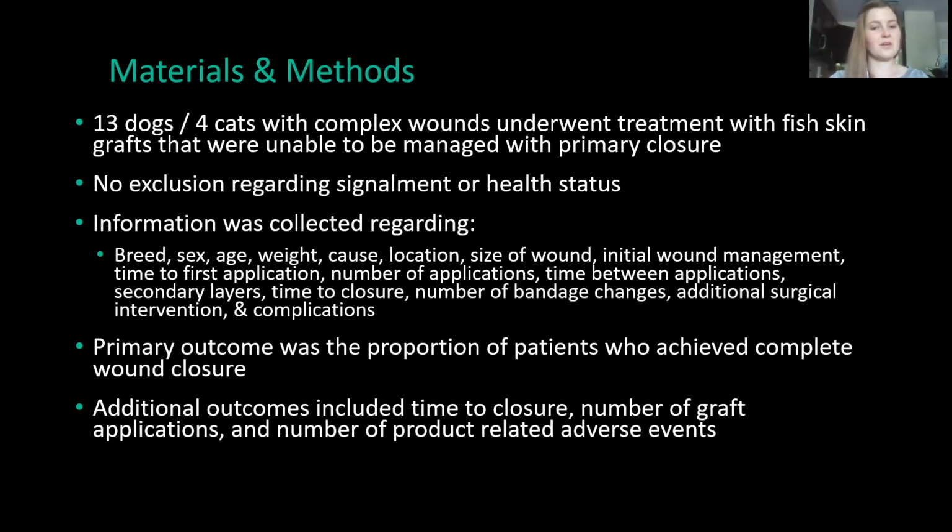The primary outcome of this study was the proportion of patients who achieved complete wound closure. Additional outcomes included time to closure, number of graft applications, and number of product-related adverse events.